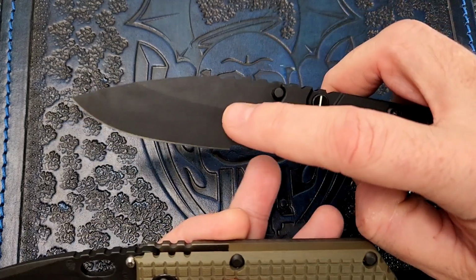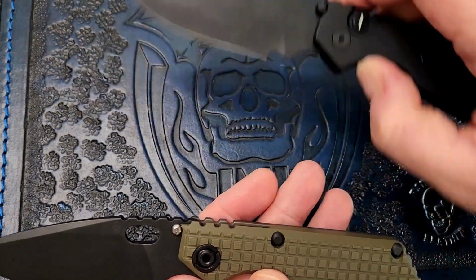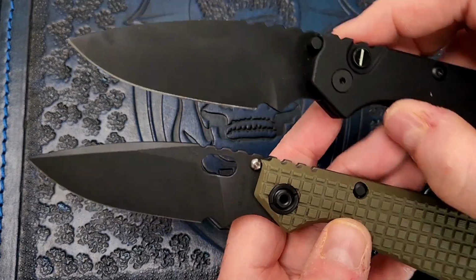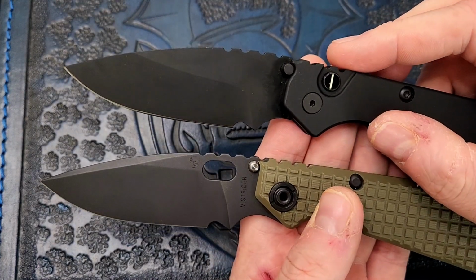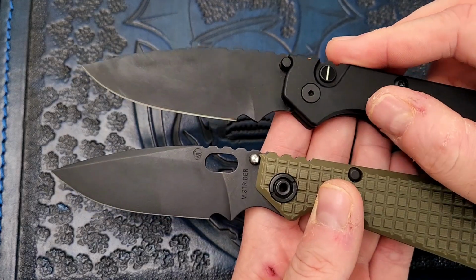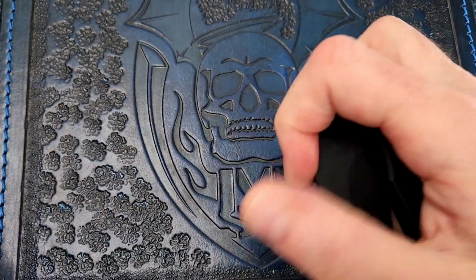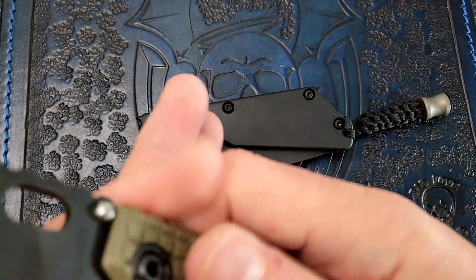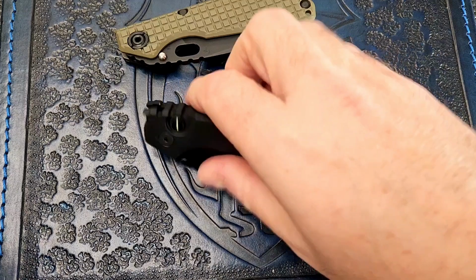This does have 3/4 ground blade though, so there is a little more, in theory, material up here compared to the full flat ground blade, even though this isn't really a true full flat ground blade. You can see it does have some flats up at the top there. So yeah, just something I found kind of interesting, that I would have thought that this aluminum chassis one would have been lighter than the titanium version there, but that's not the case.